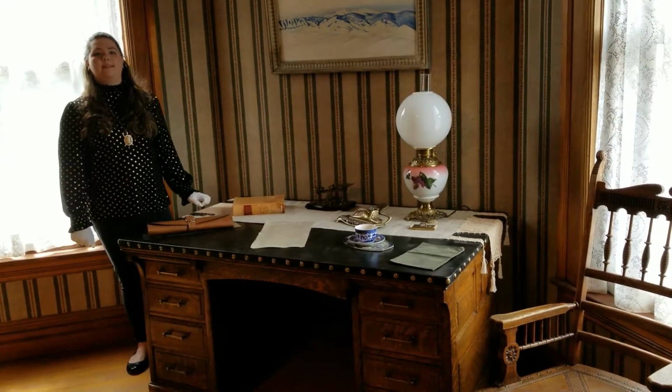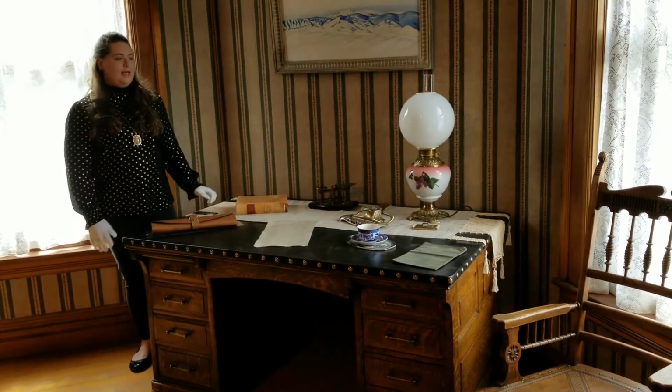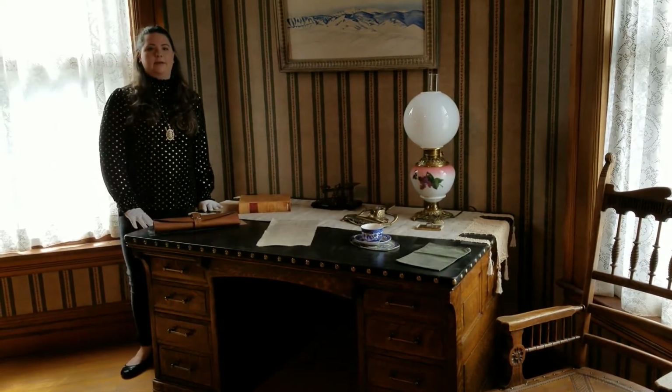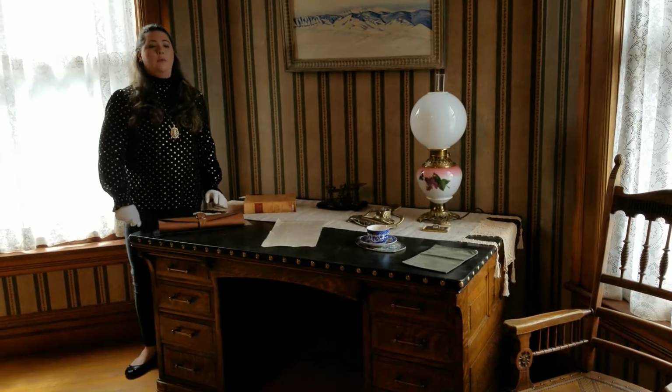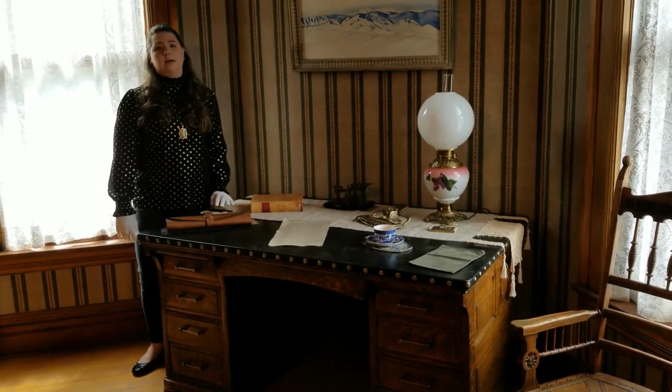So one of the pieces in this room that didn't belong to Melville C. Brown belonged to Otto Graham. This is his desk, and he was a Laramie businessman, owned a drugstore very early on, but was also involved in the Territorial Prison and the Ivinson Hospital as well.